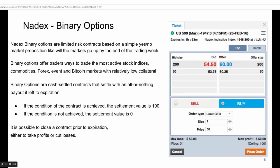If you paid 30 for the contract and the condition is not achieved, we are not above the strike price you anticipated, your settlement value will be 0. Now, it is possible to close out of a contract prior to the expiration to either take profits or cut losses like you would with any other instrument. So if you wanted to stop out of the trade, or if you think, hey, we hit your profit target, you don't want to be holding the rest of the week, forget about it, take it off, no problem.